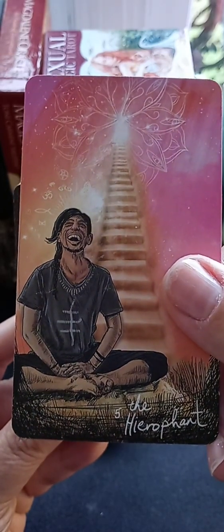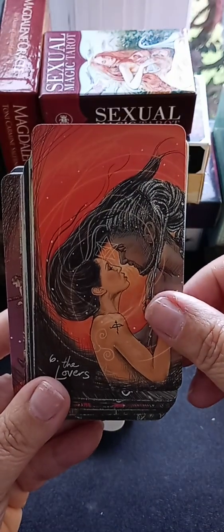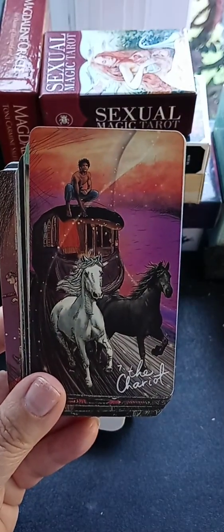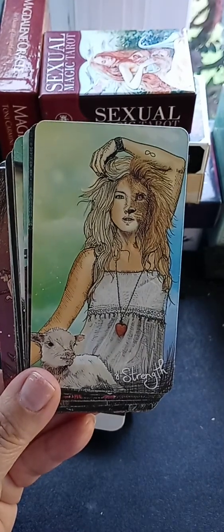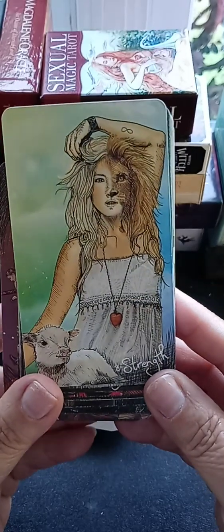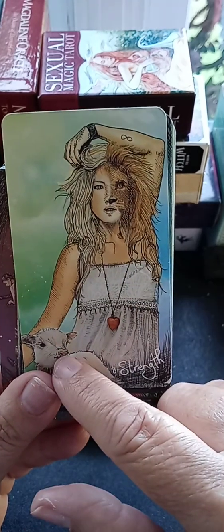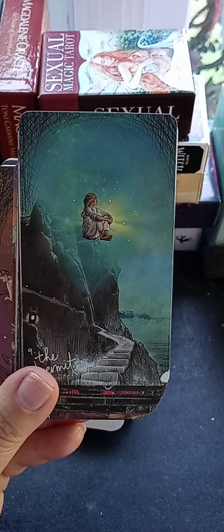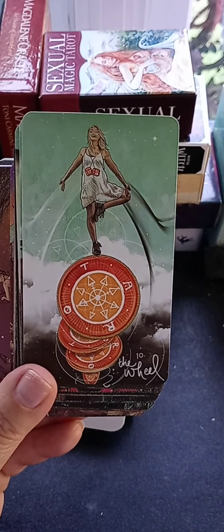Wow. Interesting. The Lovers. Beautiful. The Chariot. Strength. I think that's one of my favorites. But why do I... Now I've just realized that's a lamb. I always knew that her face was part of that, but I didn't realize that. See? The Hermit. The Wheel.